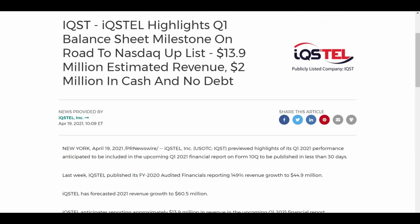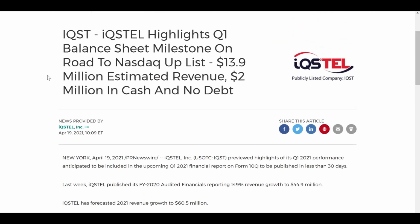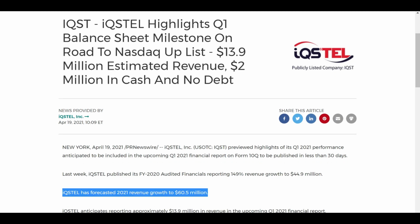So, in a nutshell, IQST, they're looking to have $13.9 million in revenue, which is brilliant. That shows that they are on target to reach their $60.5 million 2021 revenue forecast. They're now debt free, and they also have $2 million in cash. So this is news that's just come out recently.